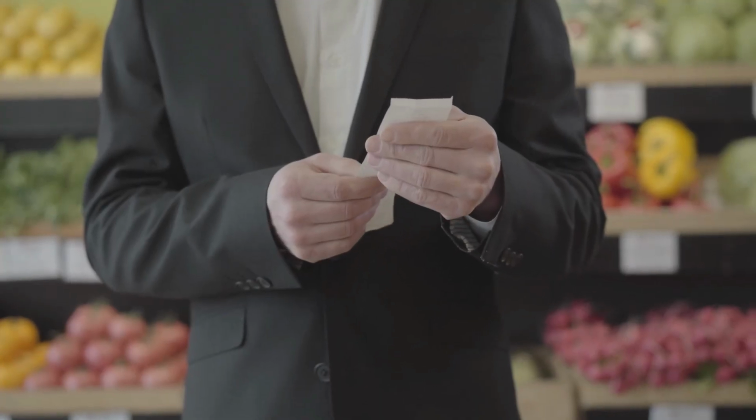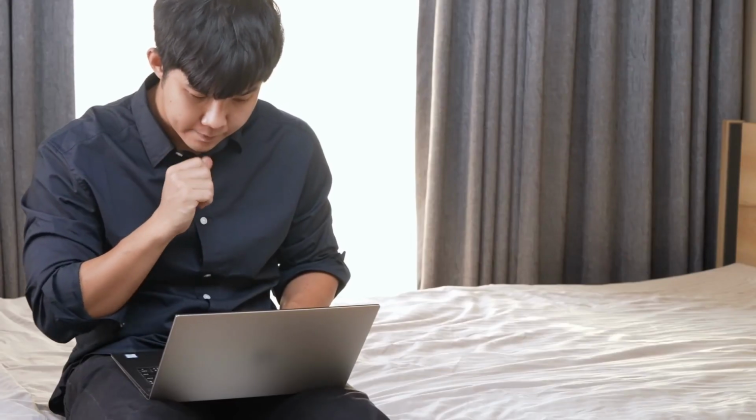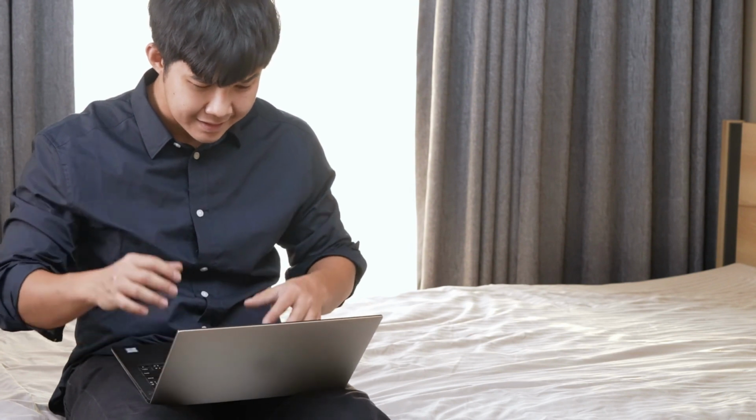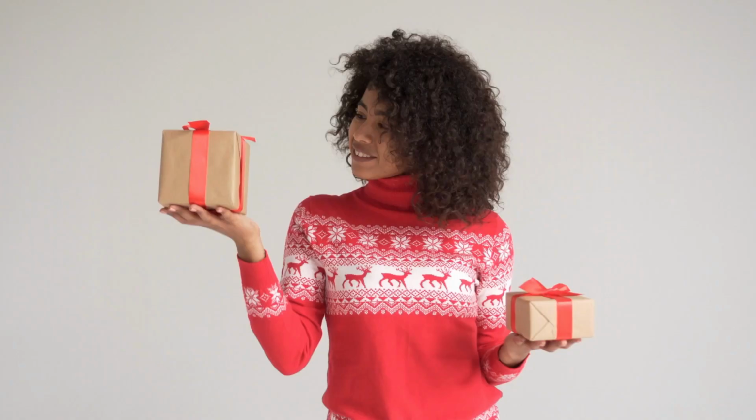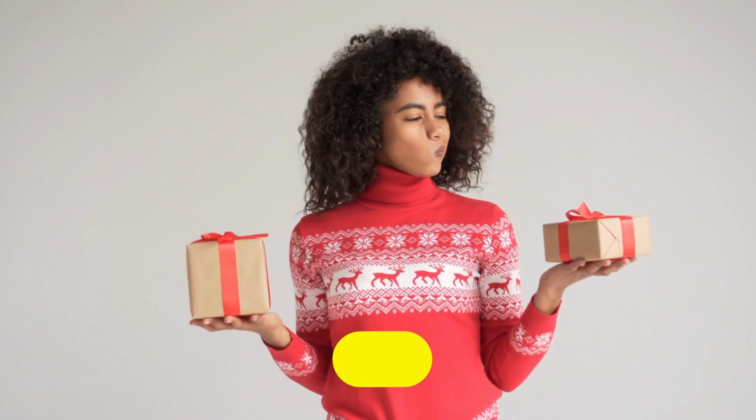You can figure out your price point by taking the cost of the product from a retailer and then calculating any other fees, taxes, or production expenses. If you cannot make a profit while maintaining a competitive price on that item, then you might want to try another sales venue or a different product.